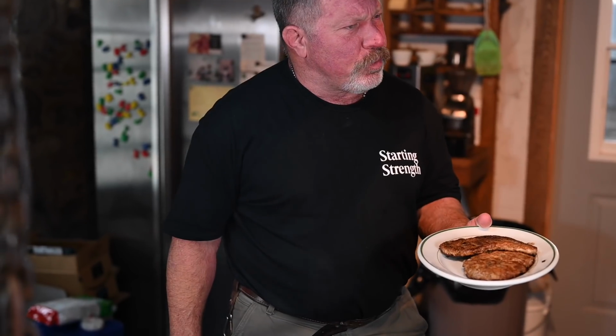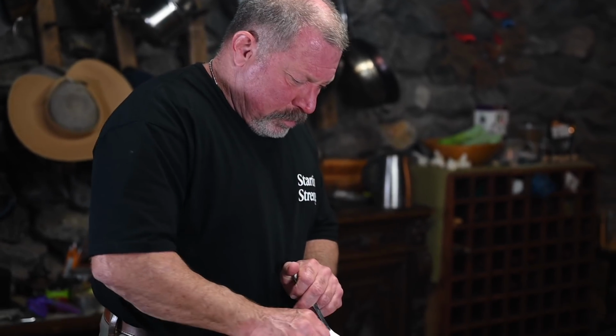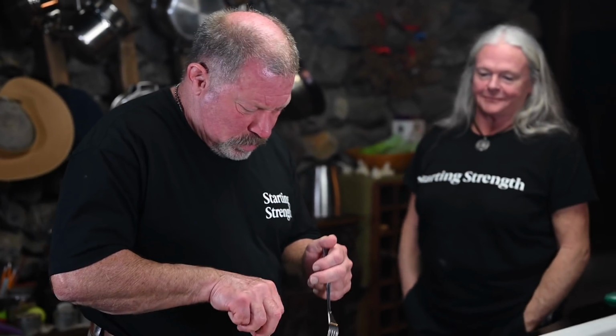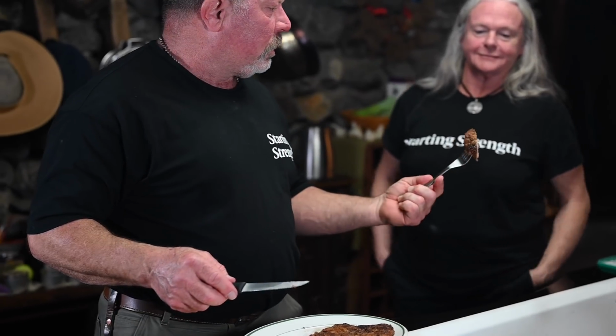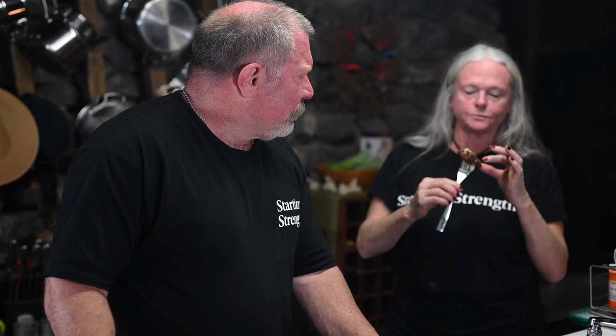Now, let's see which one tastes best, shall we? All right, who's first? Carmen? Now, this is the pork chicken breast. This is really properly, I guess, called a schnitzel, since it's kind of what the Germans do, right?